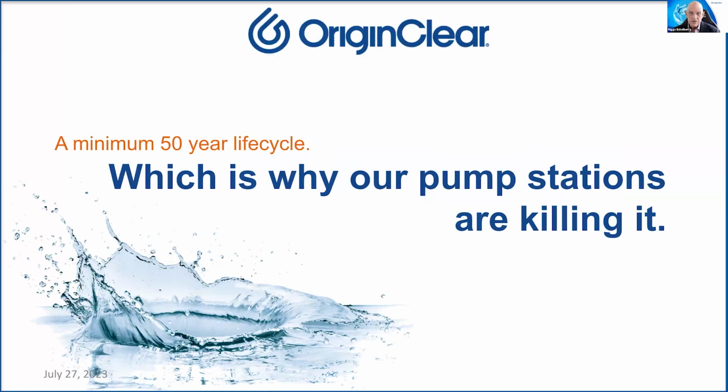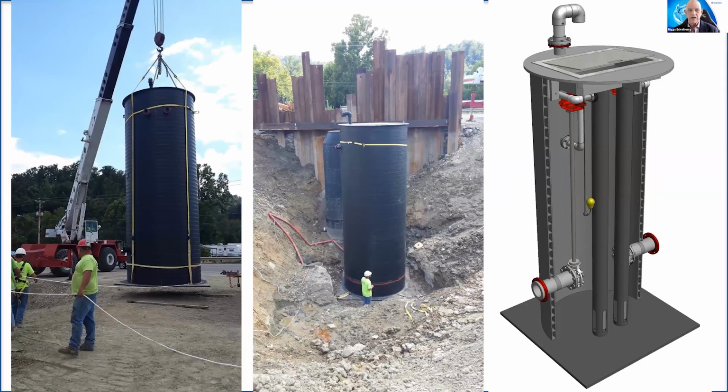Speaking of pump stations, this is why our pump stations are killing it. It's because we have these high-density polyethylene or polypropylene enclosures that last for a minimum of 50 years and likely up to 100. There's just nothing else like it on the market. And we're cost comparable. So you pay the same amount of money and you get a much better product that does not degrade. And that's super important.